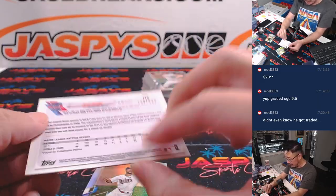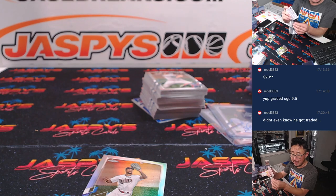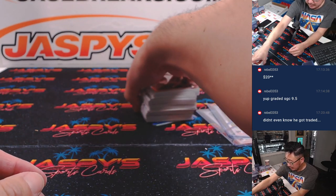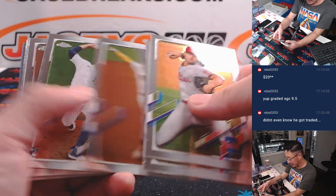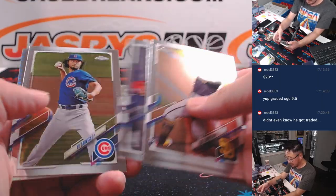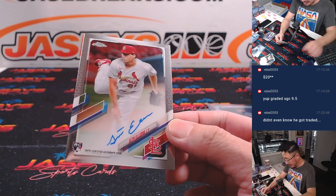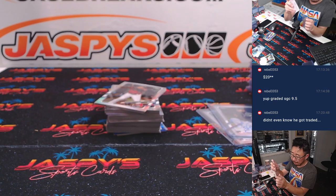Here's Alec Bohm. Nice. 198 out of 299. Phillies, NL East. Great. Yeah, so are they kind of in a rebuild situation? Yeah, speaking of the Cardinals, there's Seth Elledge for the NL Central. That'll be for Zach.